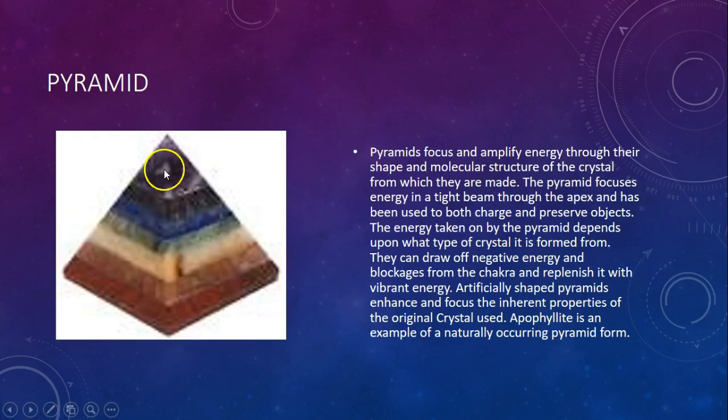Pyramids, and this again is another one that I have in stock. Not the clearest picture of it, but it is a chakra pyramid, and you will find that up on the website. Pyramids focus and amplify energy through their shape and molecular structure of the crystal from which they are made. The pyramid focuses energy in a tight beam through the apex and has been used to both charge and preserve objects. The energy taken on by the pyramid depends upon what type of crystal it is formed from.